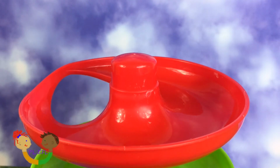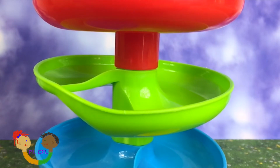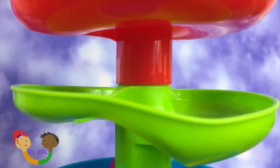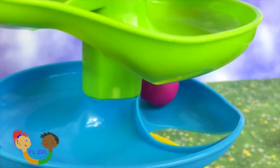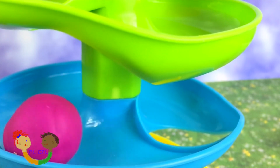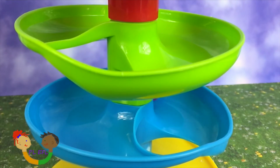It's purple. It's a purple ball. There's purple.